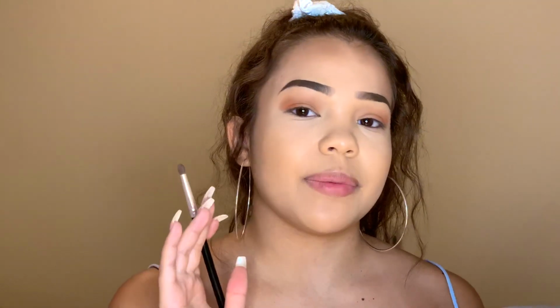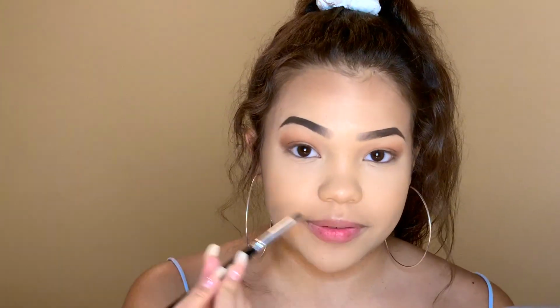Actually, I take that back. I'm going to go in with a pencil brush instead of the same brush that I used for this shade, just to keep it a little more detailed so I can control what I'm doing. So yeah, into this shade, into the crease. And I'm going to take that under my eye for a little bit of a smoke.